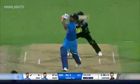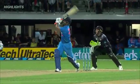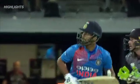He only knows one way. Rishabh Pant. And he's got plenty of that as well. Don't mind saying, he will go for it from the start. 2 balls, 10 runs, 92 for 2 after 9.